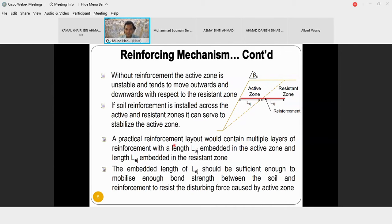A practical reinforcement layout would contain multiple layers of reinforcement with a length LEJ embedded in the active zone, and a length LEJ embedded in the resistance zone. We put E because E is meant for effective, okay? So this is in the resistance zone. The embedded length LEJ should be sufficient to mobilize enough bond strength, yes, friction and those cracks within this resistance zone that you actually tie to.